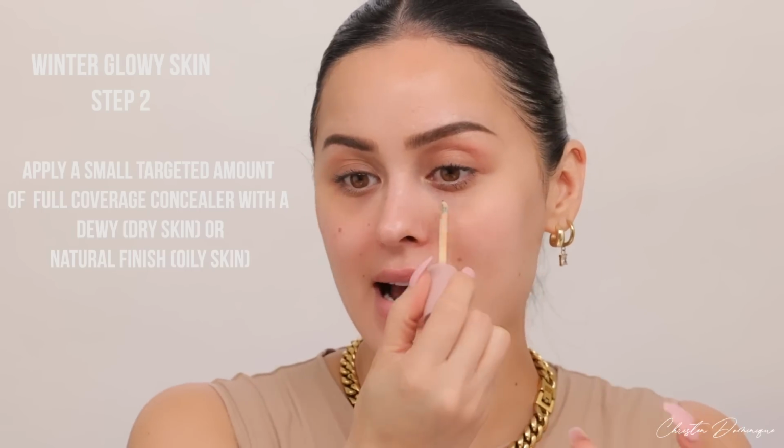This one is the Wide Awake Concealer. It has a natural finish, but it is full coverage. And it has a cooling metal tip, which is so refreshing. But what I wanna do is just spot conceal where I need it. I have pretty dark under eye circles, so I like to use a little bit more concealer under my eyes. And then I'll just go around the nose where it gets red. Any discoloration really is where you're gonna wanna put this.